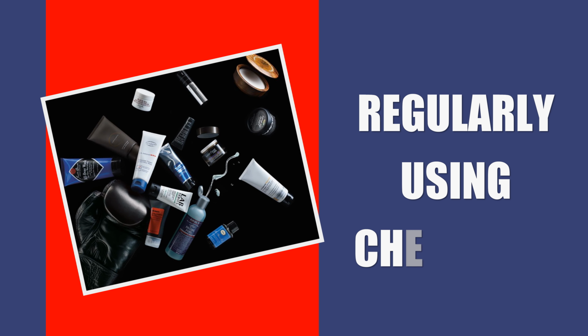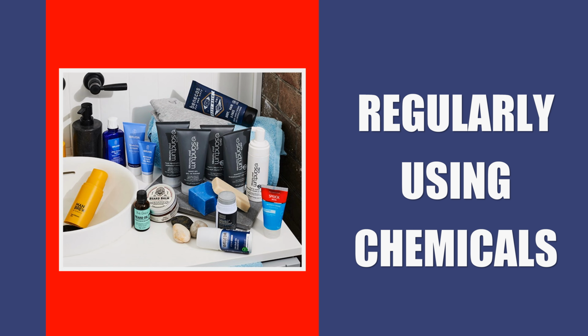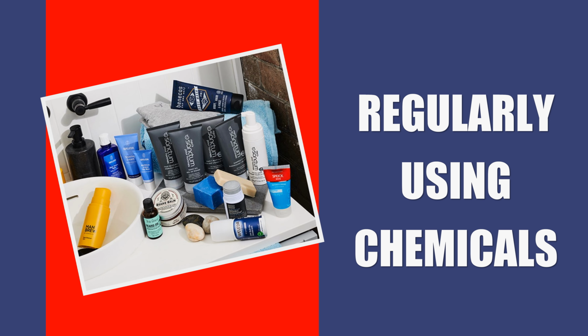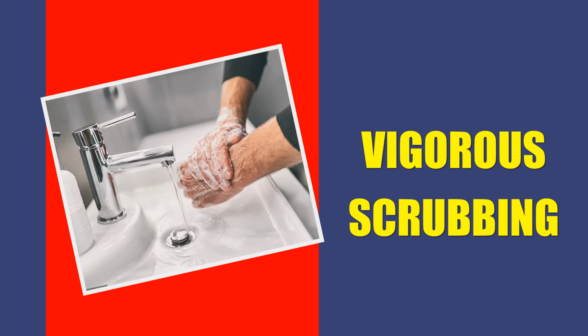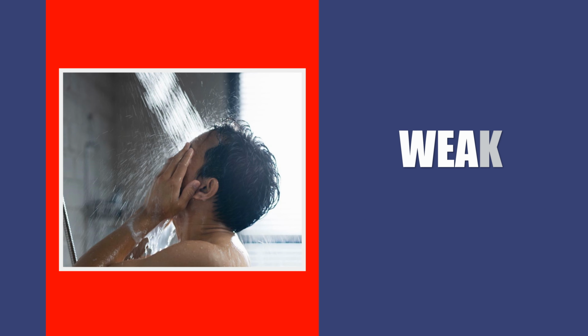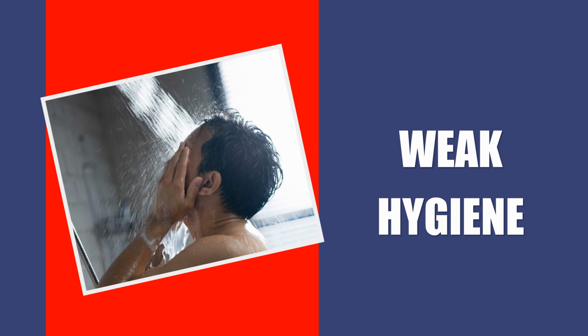Regularly using chemicals, such as shower gels and perfumed soaps, in the groin area can cause yeast infection in men. Vigorous scrubbing or washing in the genital area is also a cause of this infection for men. If you have weak hygiene due to not bathing regularly, it can also increase the risk of this problem.